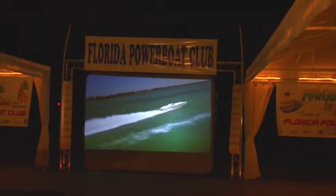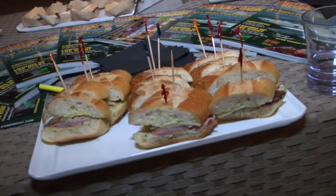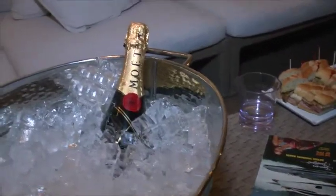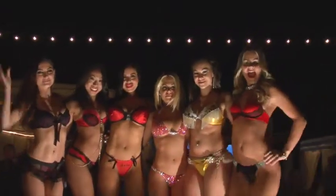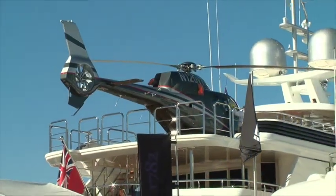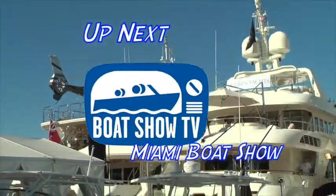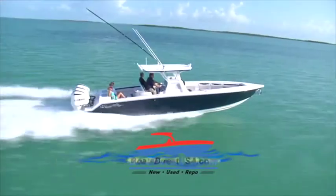You can't visit the Miami Boat Show without experiencing the vibrant nightlife of South Beach. And Florida Powerboat Club's annual Miami Boat Show Bash is always a hot ticket. Hosted at the Raleigh Hotel, the South Beach Party draws boat show visitors and the key players from the recreational marine industry for a spirited evening with great music and entertainment, including a sensational Valentine's Day bikini show. When we come back, it's time for the big toys as Boat Show TV visits the Yacht and Brokerage Show in Miami Beach. We'll be right back.